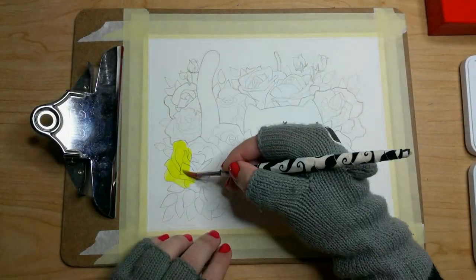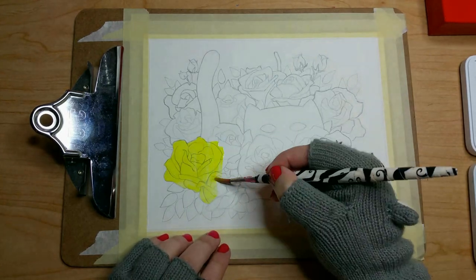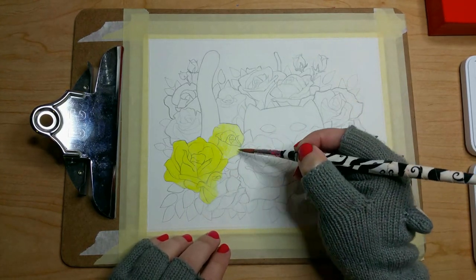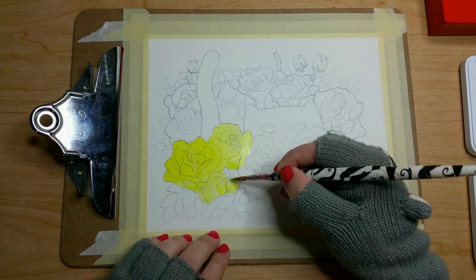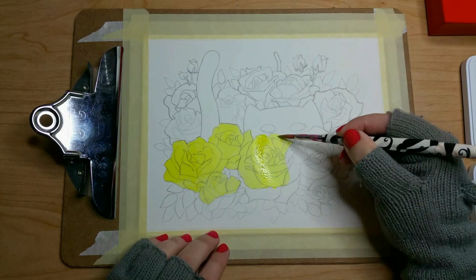So, this painting is called Mischief, and I named it that because these little kitties in this garden full of roses are probably up to no good.